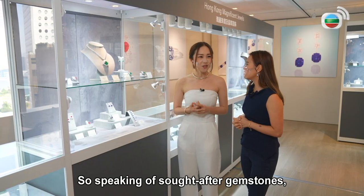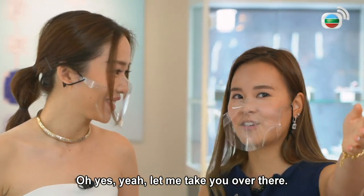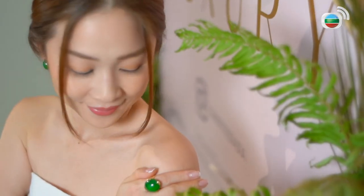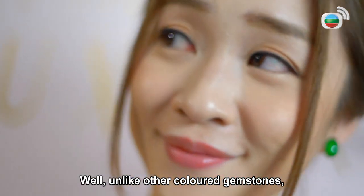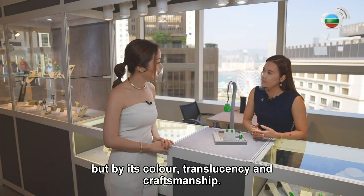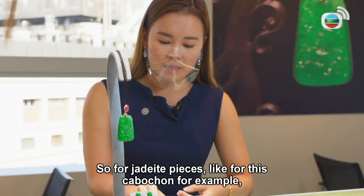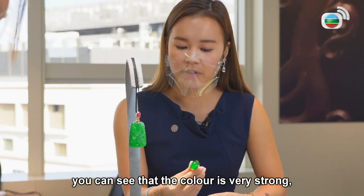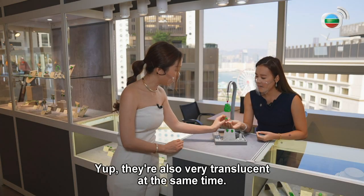So speaking of sought-after gemstones, we can't leave out Jadeites, right? Because we're in Asia. Yeah, let me take you over there. So how do we choose the best quality Jadeite? Well, unlike other colored gemstones, Jadeite is not valued by its size, but by its color, translucency, and craftsmanship. So for Jadeite pieces, like for this cabochon, for example, you can see that the color is very strong, has a very nice green color. Yeah, but it's also very translucent at the same time.